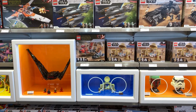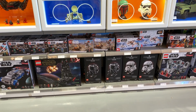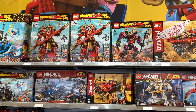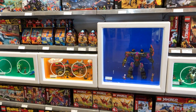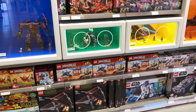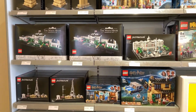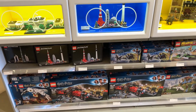Yeah, plenty of the Stormtrooper head and the TIE Fighter head, but none of the Boba Fett heads in stock at the moment. Not sure when they're going to be getting more of that. Plenty of Ninjago sets. If you're into the architecture sets, the White House is back in stock as well. That was out of stock for quite a while. Not many of the Harry Potter sets in stock at the moment.